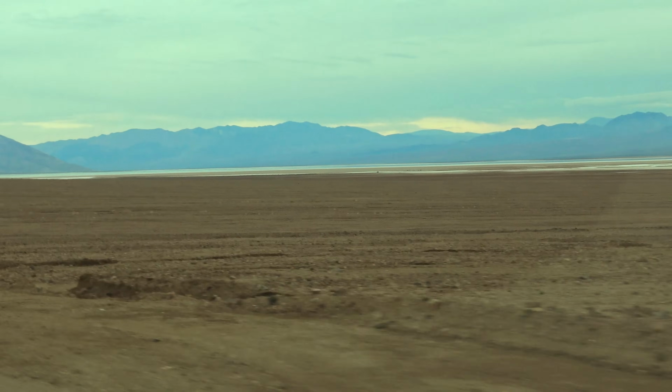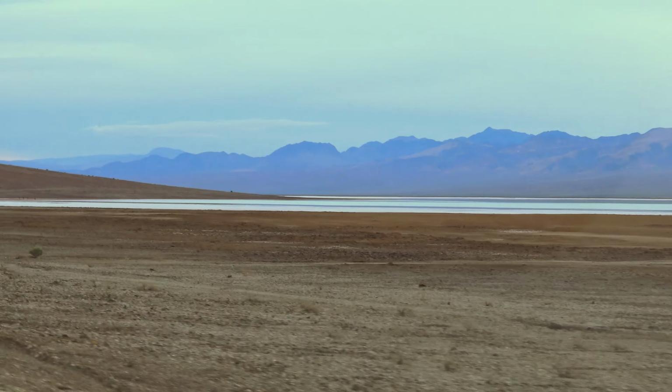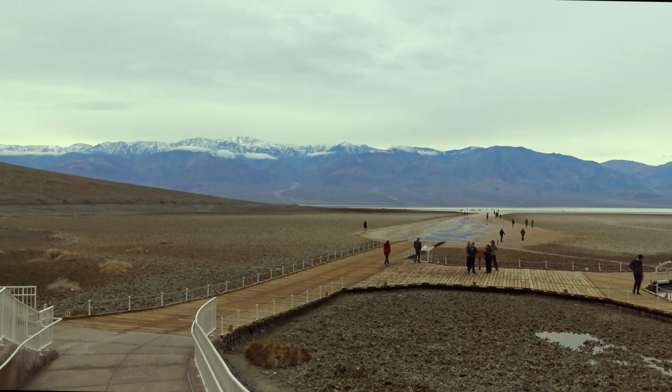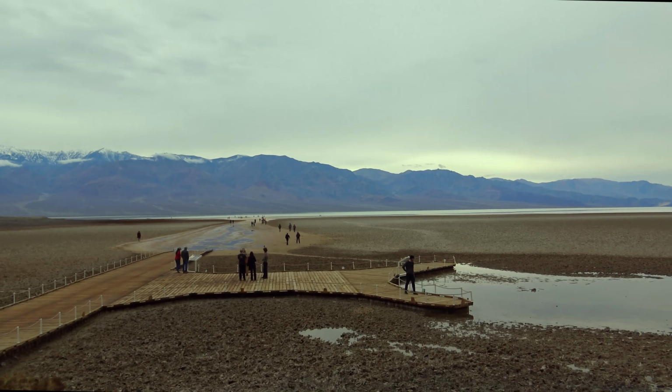This shallow lake is a distant cousin of the original Lake Manly. Badwater Basin is the lowest point in the continental United States at 282 feet below sea level. Lake Manly was a long, narrow lake, extending about 90 miles long and 11 miles wide.